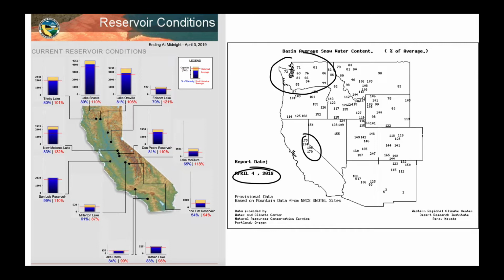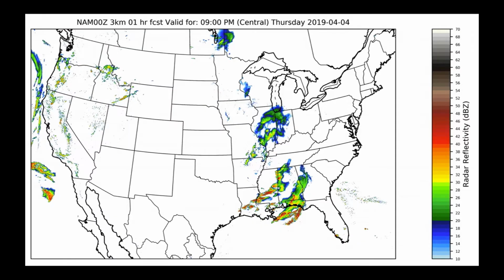The only spot that's really below average would be much of northern Idaho, parts of the northern Rockies and Montana, but then really getting into Washington State, where numbers are still 70 to 90%, which is better than 30%, which I have seen them that low. But still, we would have liked to have seen more precipitation this past winter. Well, we're going to help some of that out over the coming days.